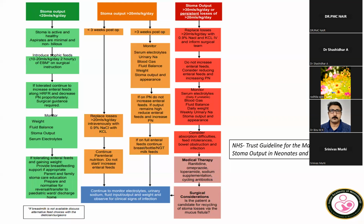Even though this is a surgical case, we are left managing many of the medical complications associated with it, so we thought it was worthwhile discussing.